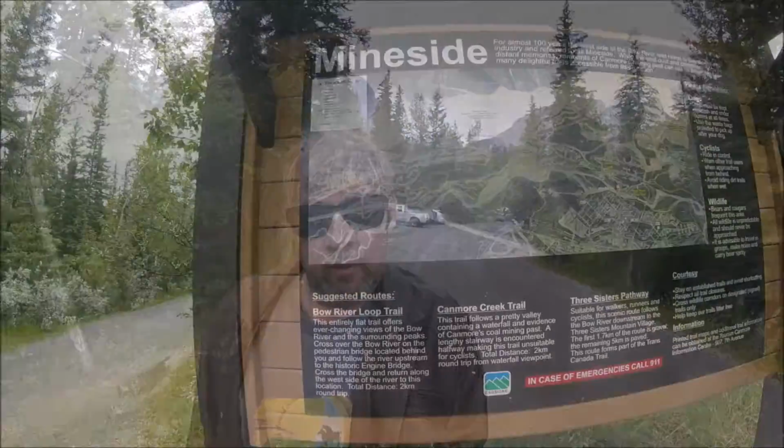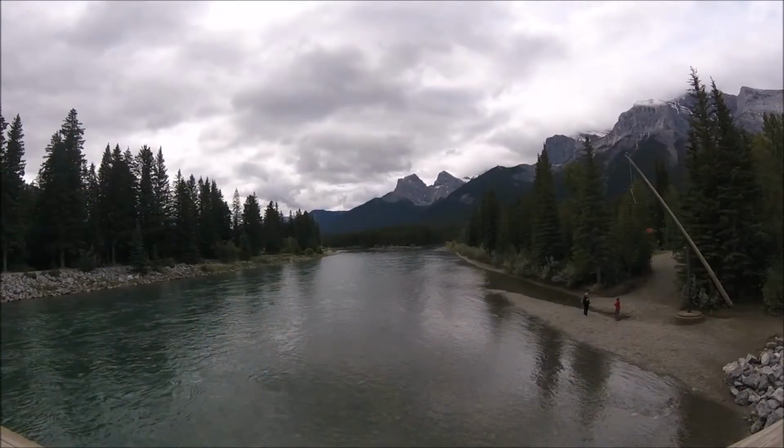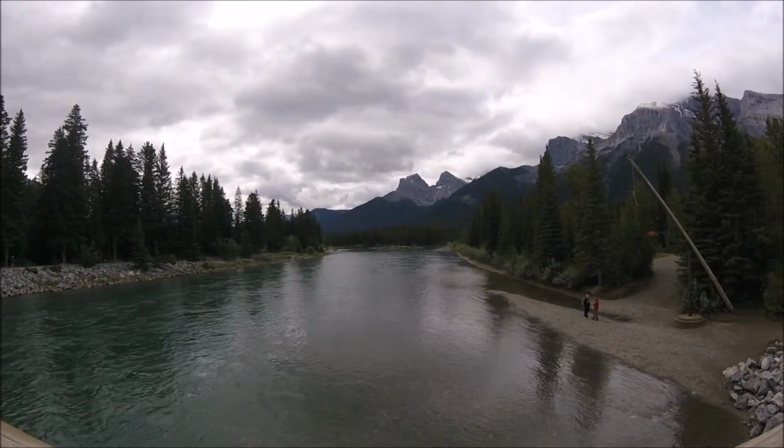Going to start the day off with a little hike in Canmore along the river. So let's go check it out. And it looks like there's some really good views too. The scenery here in Canmore is just amazing.